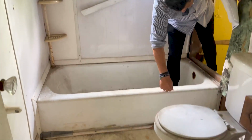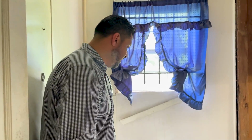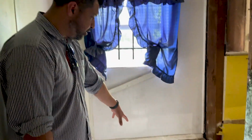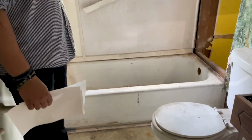Here, same thing. I don't know if you remember from the last video we did, we were talking about what is the stuff that you can keep. For me, this would be a perfect example of what we're gonna keep. This is an old cast iron tub. Nothing wrong with it. We're absolutely not gonna take that out. We're gonna leave that in there.